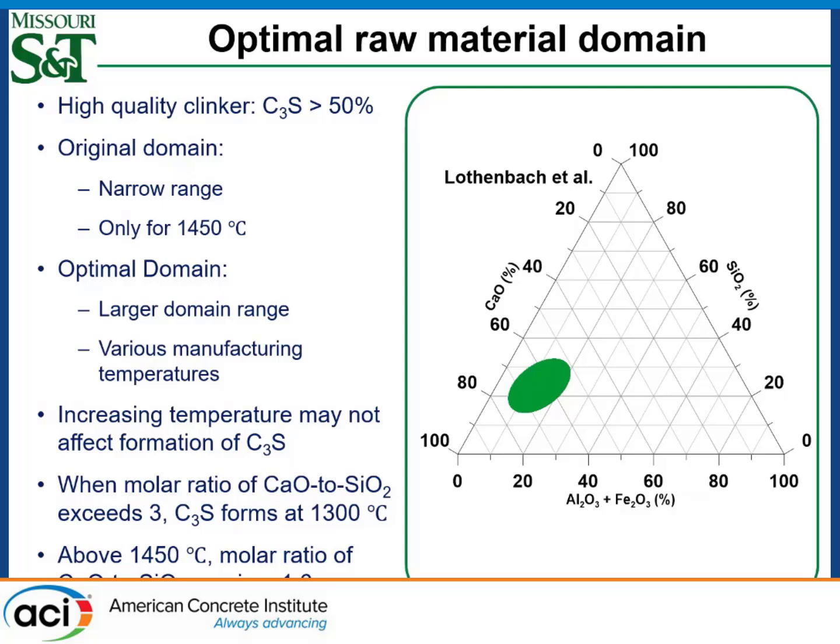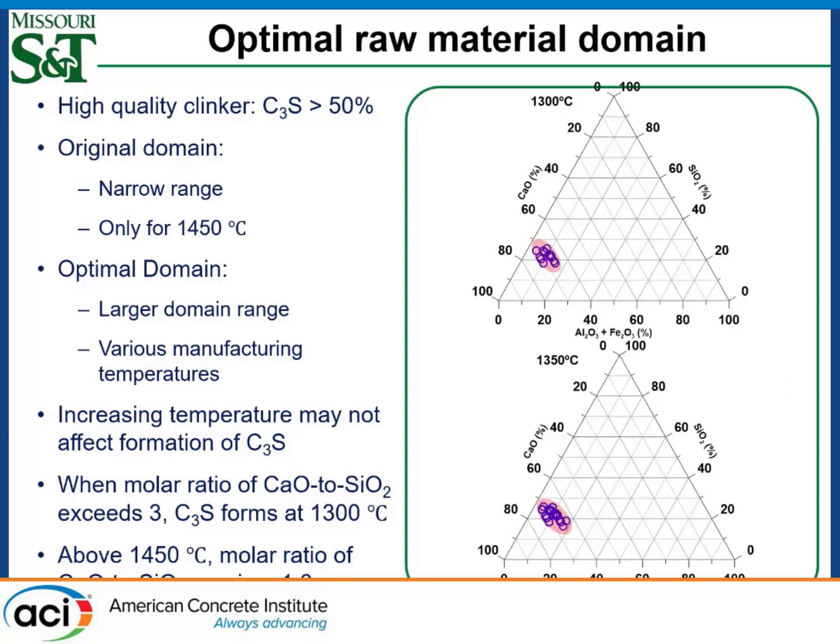So we ran multiple predictions from our AI platform, and we got the chemical composition we should use for 1300 to 1350 to get high quality clinkers. If you want to use 1300 degrees, you need to make sure the molar ratio of calcium to silica in your raw material is more than 3. In that way, you can definitely produce high quality clinkers at 1300 degrees.